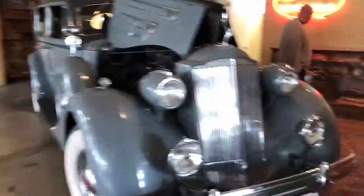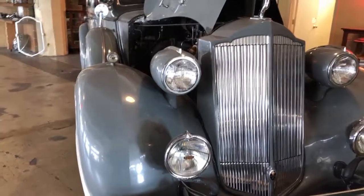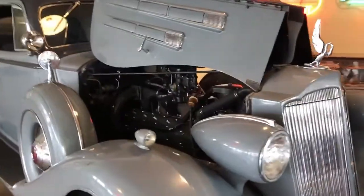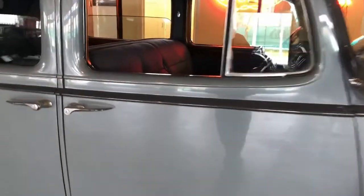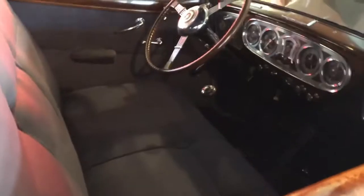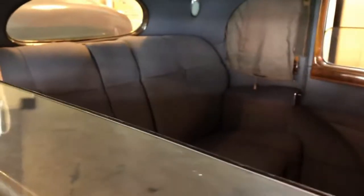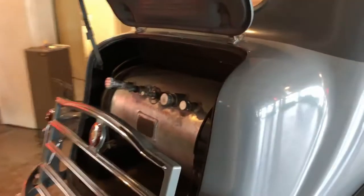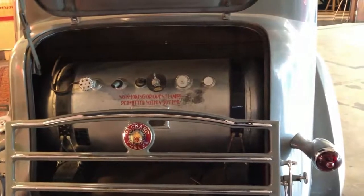Here we have a 1937 12 touring sedan. As you can see, we're going to more of the non-convertible here. See inside, still, for its time, a very, very nice car. Very luxury. It still kills me how the back seats in these cars look like a small love seat. Kind of wish you would see that kind of stuff today. Not much trunk space, mostly gas tank.